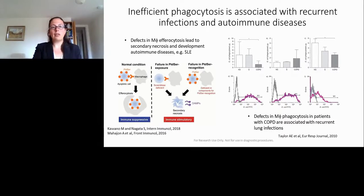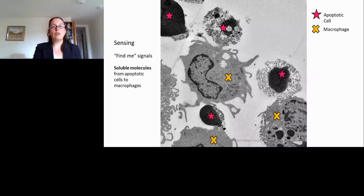But what exactly is phagocytosis, and particularly efferocytosis, the phagocytosis of dead or dying cells? Phagocytosis starts with the sensing of the dead or dying cells, here indicated by a pink star. The macrophage is attracted to the dead or dying cells by find-me signals, which are soluble molecules secreted or released by the dead cell.